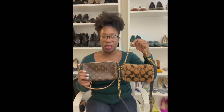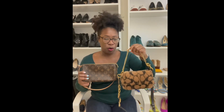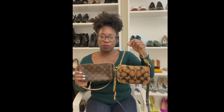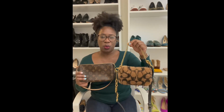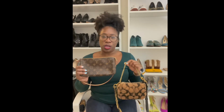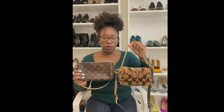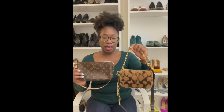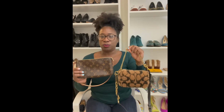with the Nolita. This, by the way, I don't know if I've mentioned this, is the Nolita 19, which is the larger size. They also have one in a 15, which is maybe 3/4 of the size or half of the size of this one. I want to show you really quickly what the Pochette Accessoires fits, so that you can see from comparison space if the Nolita will work for you as a replacement or alternative for the Pochette Accessoires.